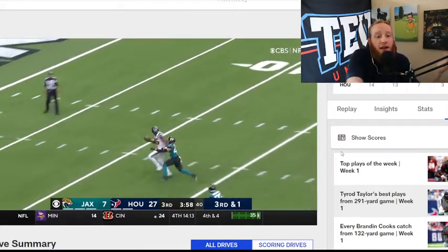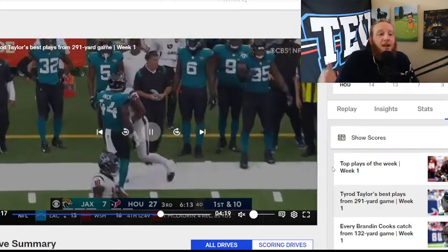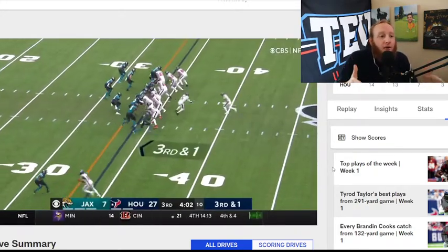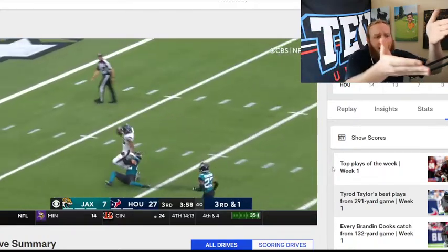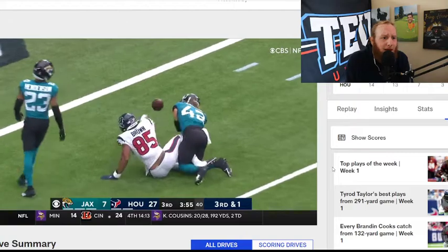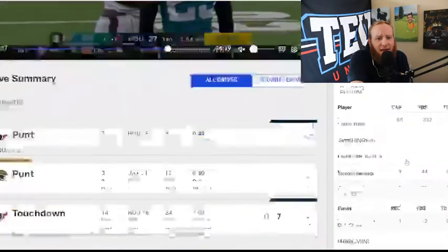Here we go, and look at this. Knowing he's going to get hit on 3rd and 1, and what does he do, folks? Knowing he's going to get hit on 3rd and 1 at the 35-yard line, and he just lofts it up. I mean, a great catch right there. Holy moly, by the big old Brown right there. Big old Brown. Is he a tight end? What do we got going on here?